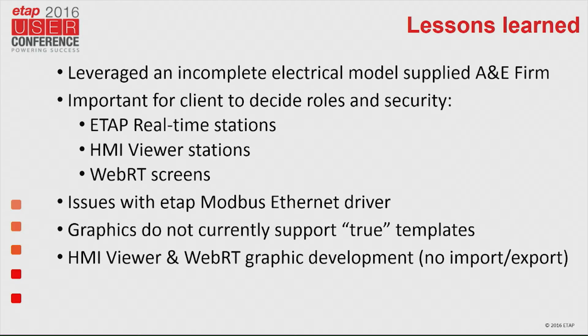And then between the viewer and the graphics, there were certain graphics that, again, we didn't want to be the same, so it wasn't that big of a deal. But being able to import or export from one of those to help you set up or start configuring the other one, that wasn't in the product. So it took us a little longer to develop the graphics because we couldn't share between the two.